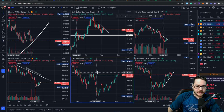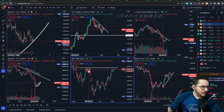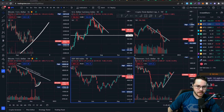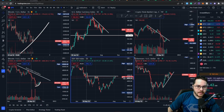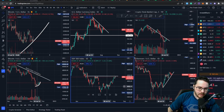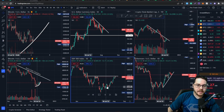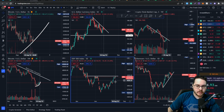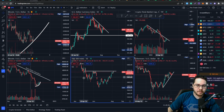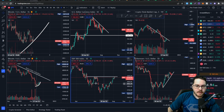If we break this W formation you see here, we could see prices go much higher. However, the second bottom is lower than the first bottom, so usually that means there's going to be more buyer exhaustion coming in when it hits this resistance, and it may not break this resistance. It could most likely go down and create a broadening wedge instead. But we'll see what happens.